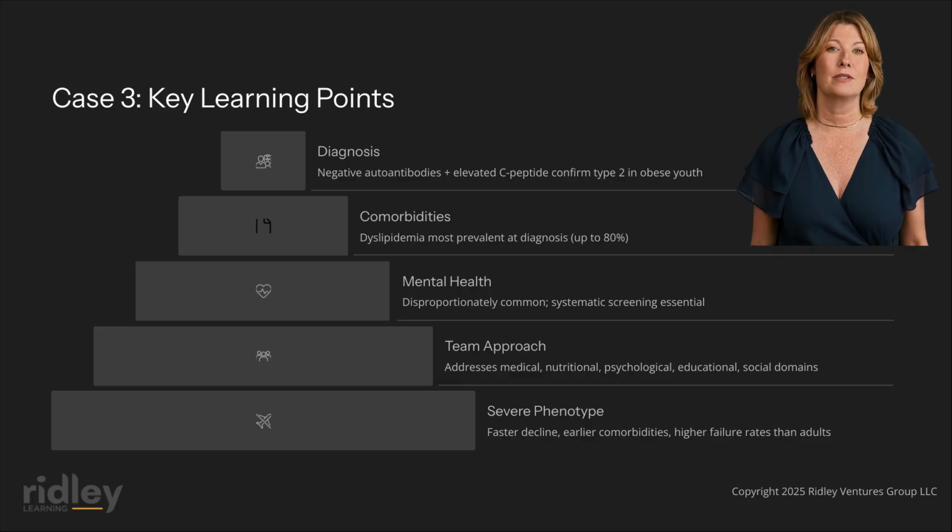Effective care for adolescents requires an interprofessional team addressing medical, nutritional, psychological, educational, and social domains. Social determinants of health profoundly influence diabetes management and must be assessed and addressed within the care plan.